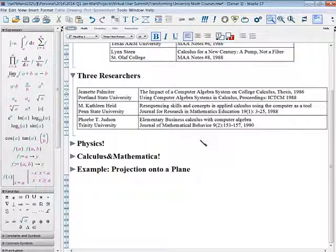Jeanette Palmiter, Kathleen Hyde, and Phoebe Judson. Jeanette did her PhD work at Ohio State, and this is a reference to that work. Now, Jeanette and I swapped visits to our campuses. She went out to Portland State, and I believe she's still there. Never met Kathy Hyde, but her work has this very, very important phrase in it. And Phoebe and I swapped. Phoebe never came to Rose, but I went out to Trinity, met Phoebe. She's retired, and I've lost track of her.